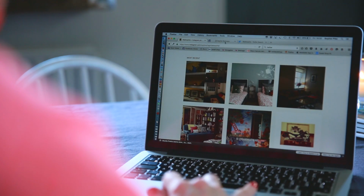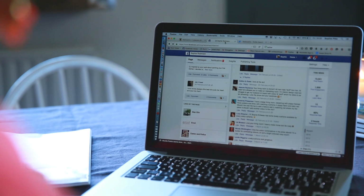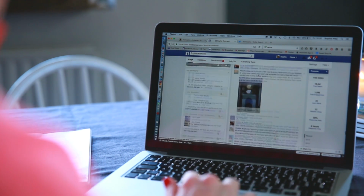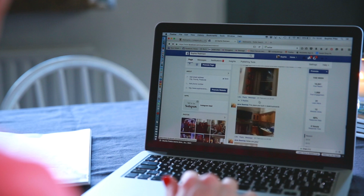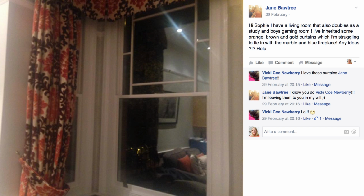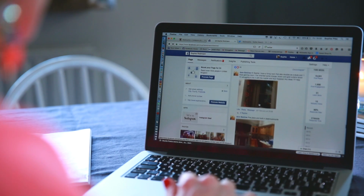Okay, let's have a look on Facebook. We had a few ideas posted on Facebook. Really epic one here from Jane Bawtry, who sent me loads of pictures of her living room, which also doubles up as a study and a boys' gaming room. And she's inherited some rather fabulous orange, brown and gold curtains, but she's struggling to tie them in to the rest of the scheme. So I think this is interesting.